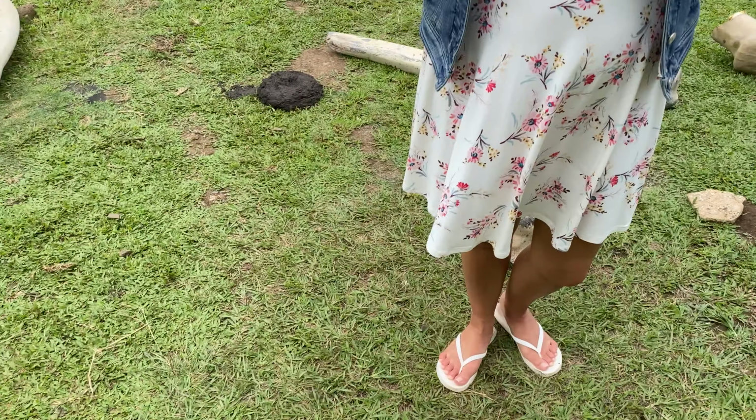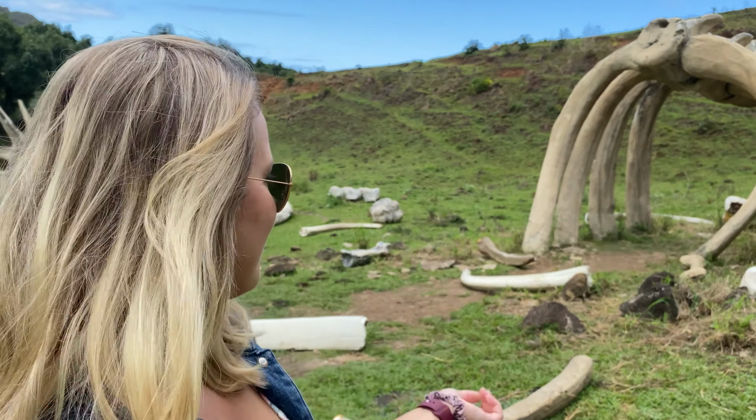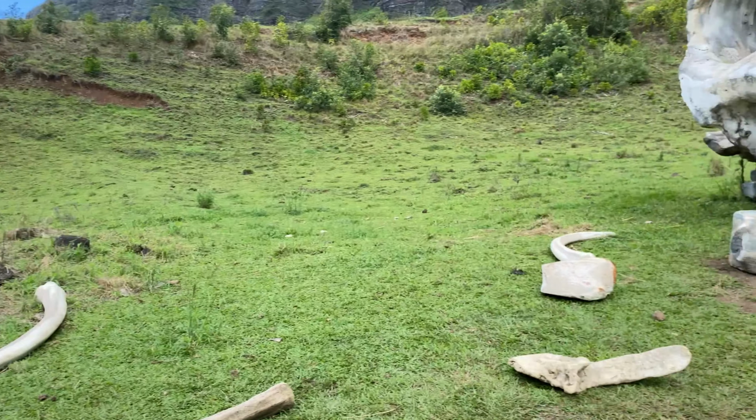We just ran away from the dinosaur while avoiding cow pies at the same time because this is an active farm and the cattle roam free here. So there's bones and cow poop. Skull Island Bones are very cool. I've actually never seen that movie and now I really want to watch it because I've lived it now. So we're gonna have to go home and watch that movie.